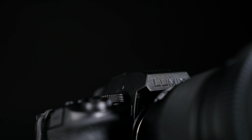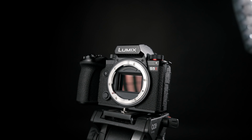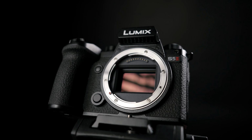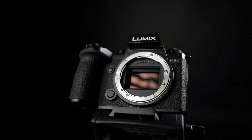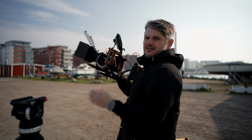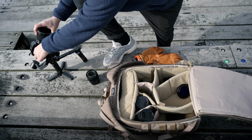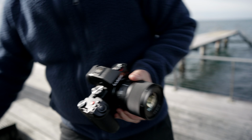Panasonic said themselves on their first launch that the Panasonic S5II and the Panasonic S5IIX are their entry-level video-oriented cameras in the full-frame lineup, which lets me be very optimistic of the future of their high-end cameras. But if you think this is an entry-level camera, you are wrong. The only entry thing about these two cameras is going to be the price. They come in at $2,000 and $2,200 US, which is crazy for a workhorse of a camera that you can take on any job with great confidence.